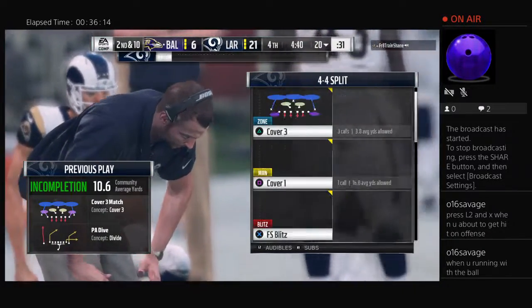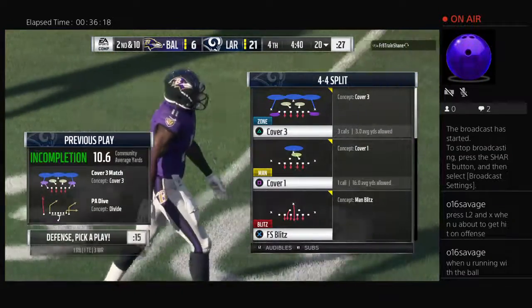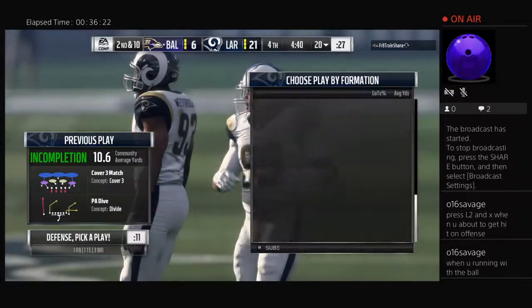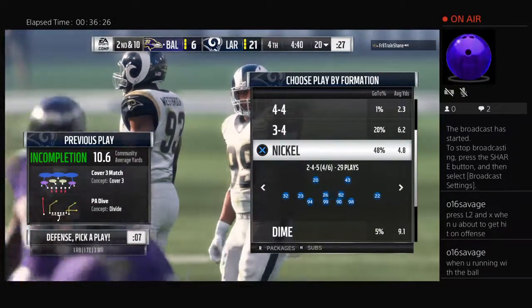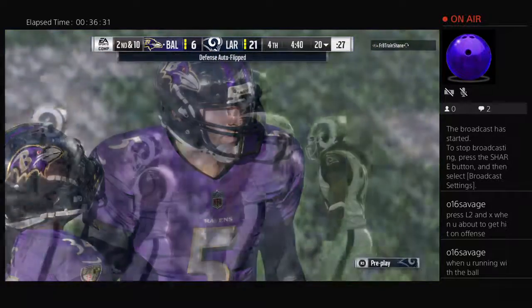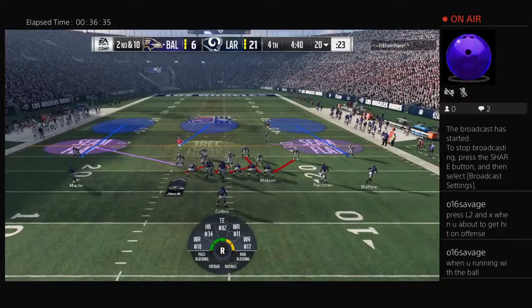This secondary really put this receiving corps on lockdown. Listen, they've worked together like a basketball team that's playing excellent defense. Great communication. Doesn't matter whether it's man or zone. And especially against deep balls, as we saw there, they're not giving up anything to them. Offense looking to avoid a 3rd and long. It's 2nd and 10.